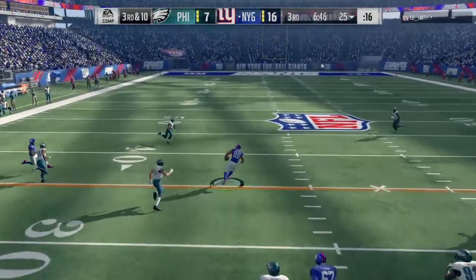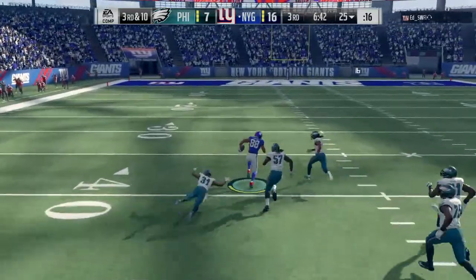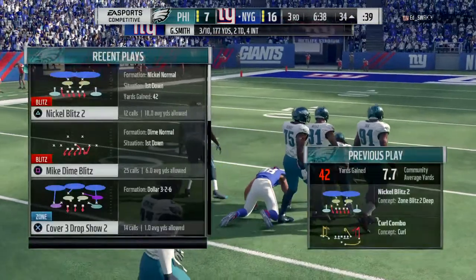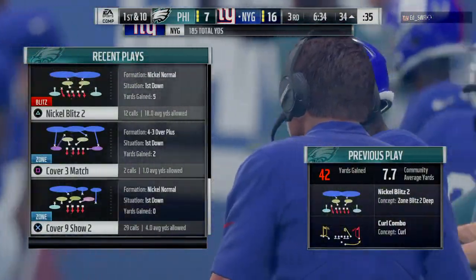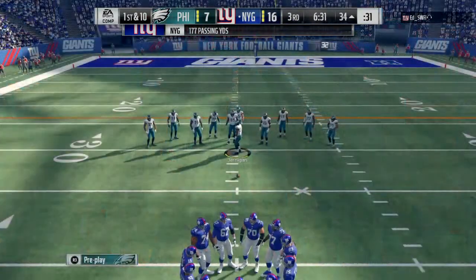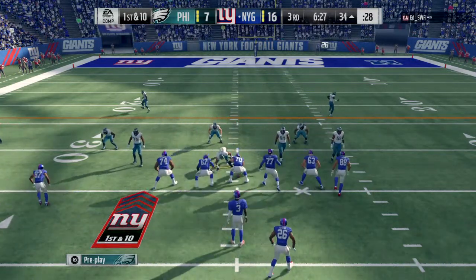Throwing on 3rd down, Smith. And Ingram holds it in. And they finally get him down, but not before he reaches the 34. It's a big play for the Giants on 3rd down. 42 yards. And now a first down following that long gain.